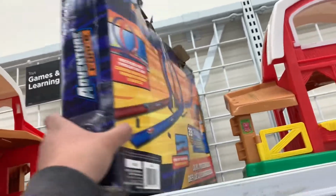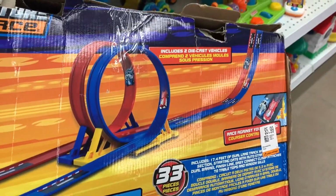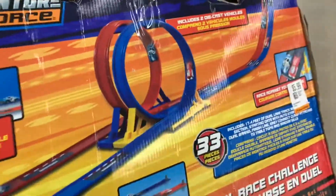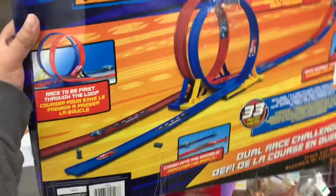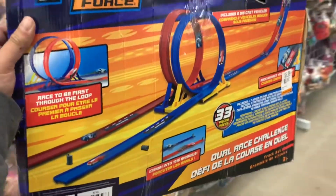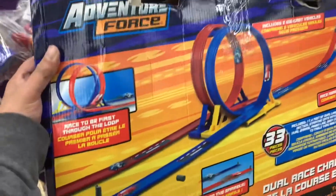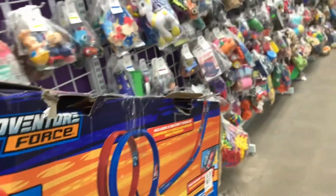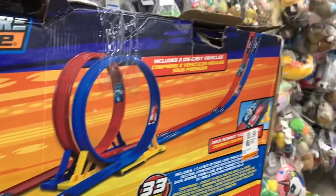That's Adventure Force, and of course, that's a jackpot. Oh yes, look at that. I can use this for racings. Look at that. Yeah, Adventure Force is actually a good brand. They're cheaper than Hot Wheels. They have some decent cars too. But I can use the trucks for sure. Sweet.